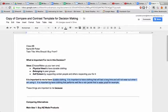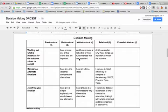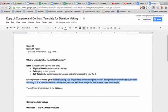So we need to put this, like it says here, provide 3 or more full sentences on what is important and why it's important. So on what and why. So this is on what. It's important for me to have durable clothing. It's important to have clothing that will last a long time and not wear out when I'm using it. It's important to have something that performs well.